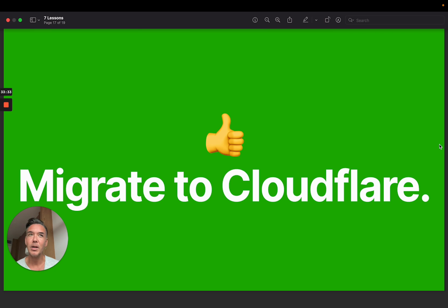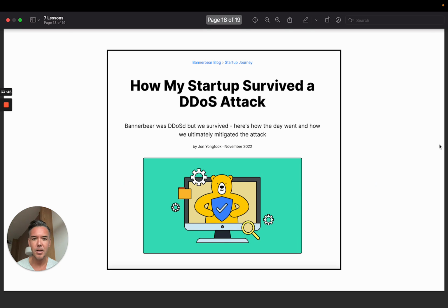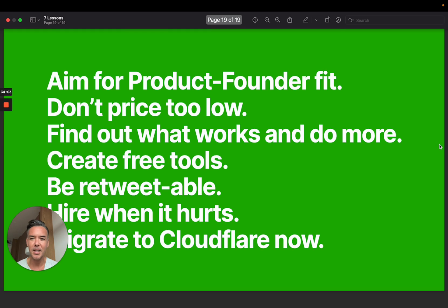So, highly recommend Cloudflare. But again, this lesson is a proxy for don't put off those important jobs, especially if it's something technical. Oh yeah, I wrote a blog post about that. So if you want to go and read about the actual migration or the chronology of horrible events, then you can go to the bannerbear.com blog and find my DDoS article. And then what's this last slide? Oh yeah, just the summary.